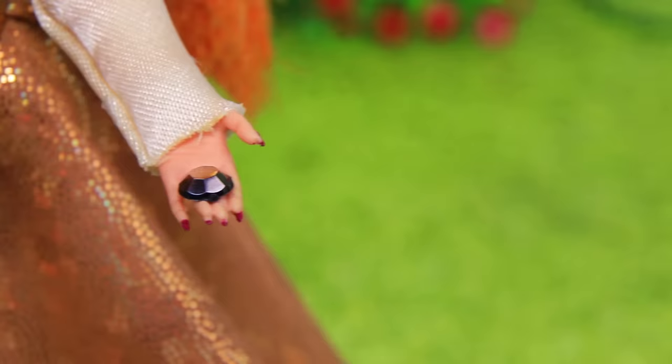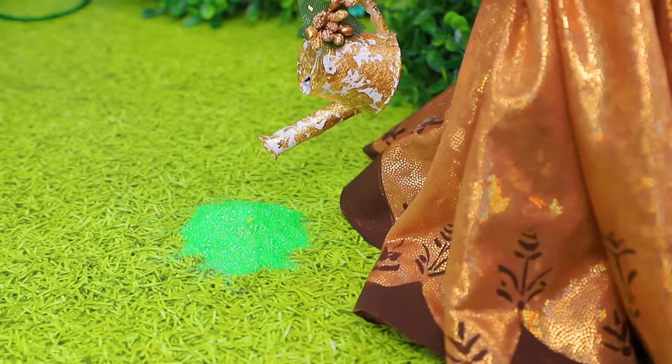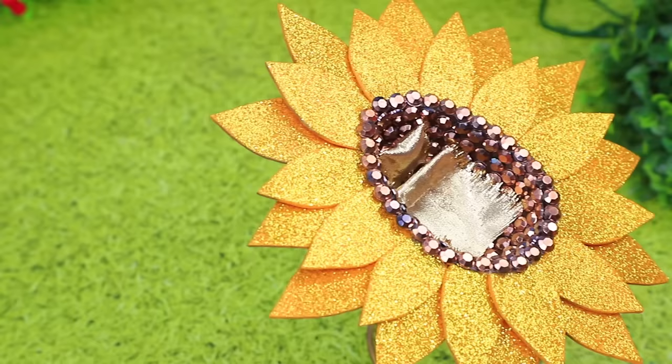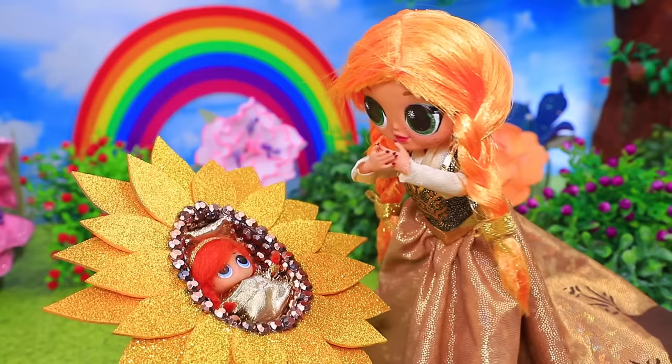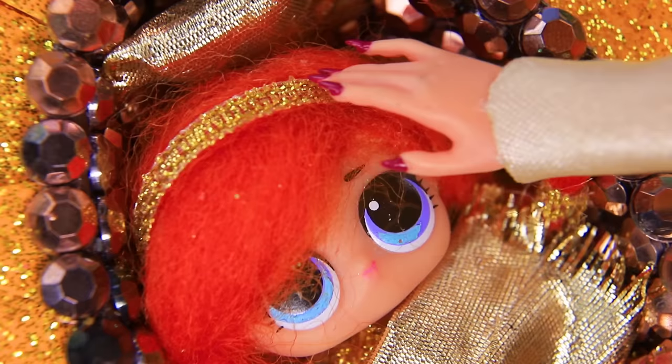Anna decided to put the baby for a nap in the garden, but she had to use a trick. Anna planted a magic seed. A sunflower crib is ready to take the baby to Sleepy Land. Some bottled milk, and it's nap time.